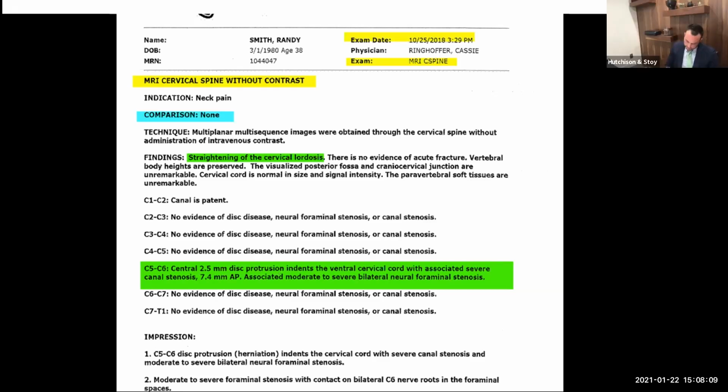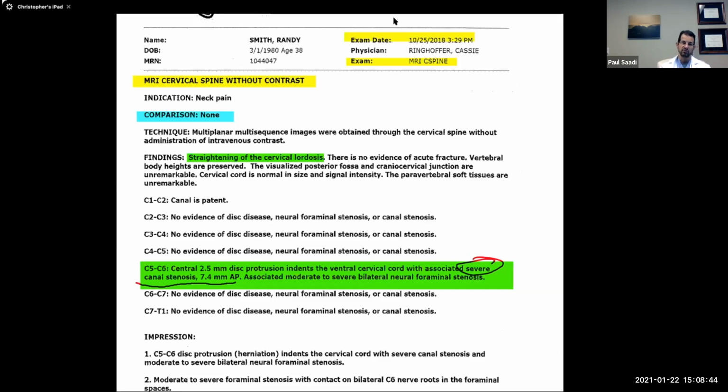What about this severe canal stenosis, 7.4 millimeters AP? What is that? That is the loss of space or constriction immediately around the spinal cord. So there's a bony tunnel that's made up of a number of different structures that the spinal cord sits in and kind of passes through.